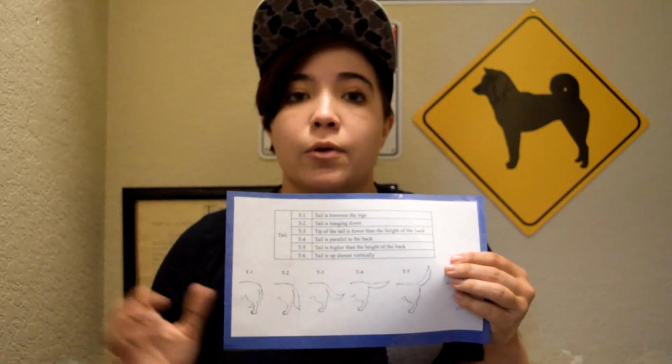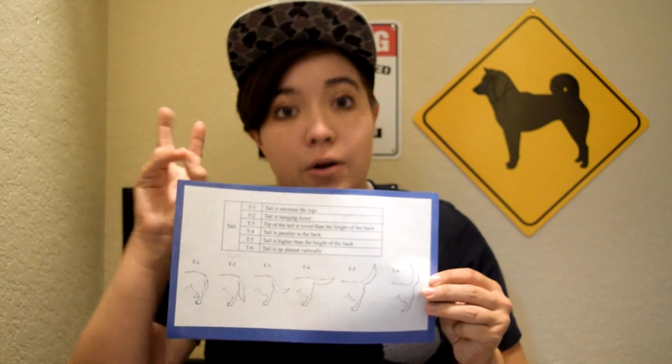The tail is a little bit higher, but not too terribly excited. You can also tell here with the rounded back, or top line, meaning the dog is not super comfortable. They're kind of rounding their back end down, tucking it in a little bit, showing signs of fear. Next we have this, which is also called half mast, where the tail is even with the spine. The dog is usually paying attention to something, a little bit more alert, but not necessarily too aggressive.